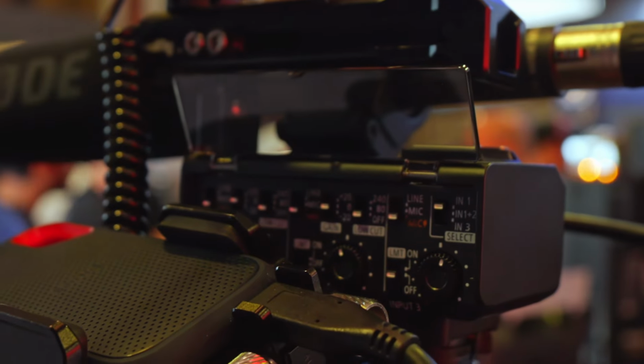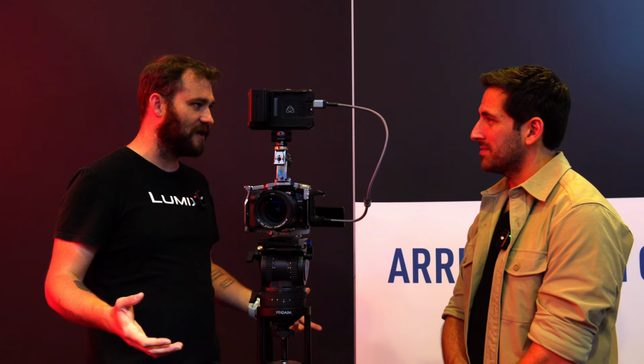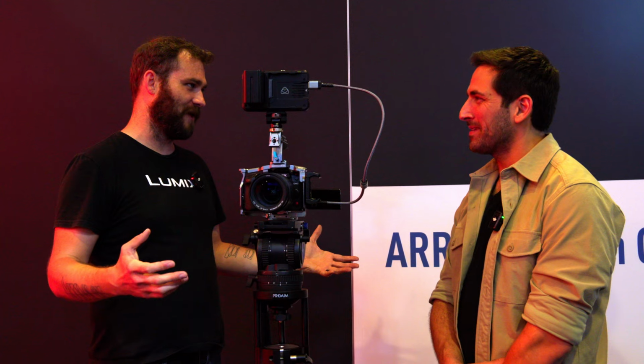Okay. Now the adapter will be available at the same time as the camera. It's $499 in the US for the adapter itself, but that gives you pretty much the most flexibility you can think of, where you film, you don't have time to check your audio levels, like in an environment like this, and I have just that much more range to work with.